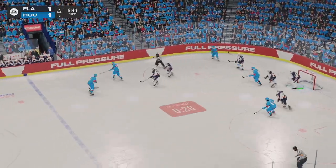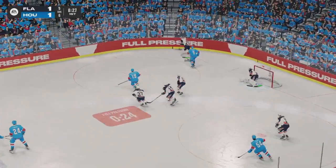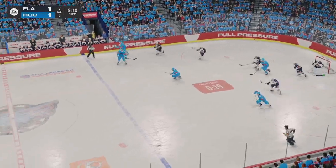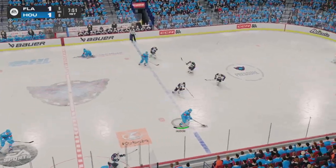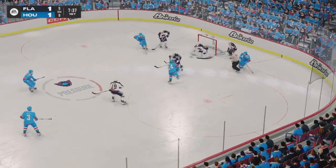Houston's won the faceoff. Hammers one from the point. Centering feed. Takes a shot. Great pressure with the stick. Can't make the play, and the puck leaves the zone. And now he moves it to Dello. Takes the feed. Houston's got the puck against the boards.